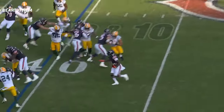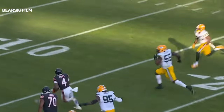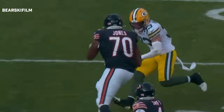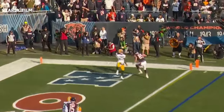Here's Swift. That's a cool shot. Mike Jones. Boom on Williams. Eight block outside. One in the beat. Swift. Foot race. Oh! I mean, this is what the Windy City needs. We go for two. Williams floating to the corner.